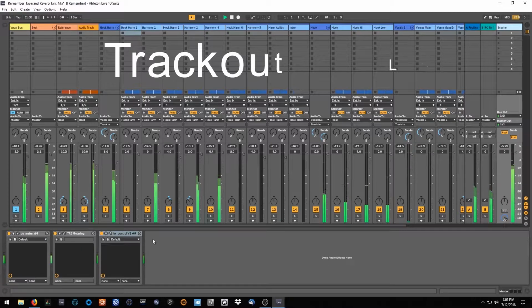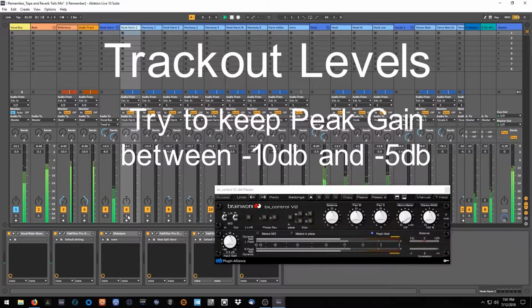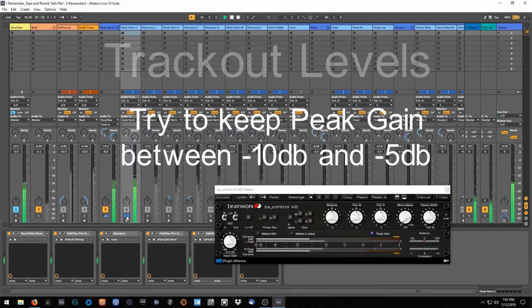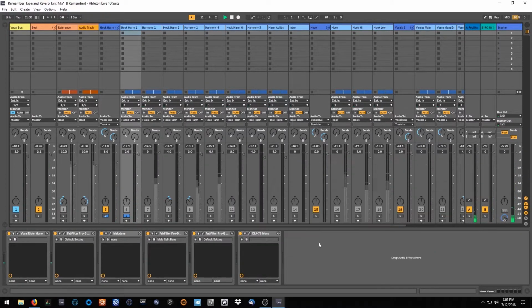Try to keep peak gain of each of your trackouts between -10 and -5 dB. This isn't so much for the added headroom as much as it is for the intersample peak distortion, which can start happening as low as about 4 dB.